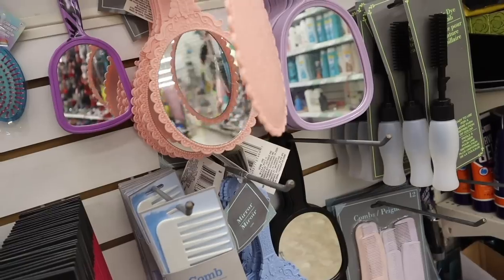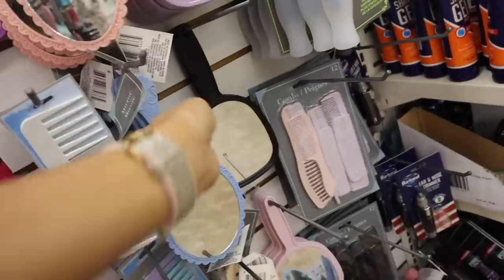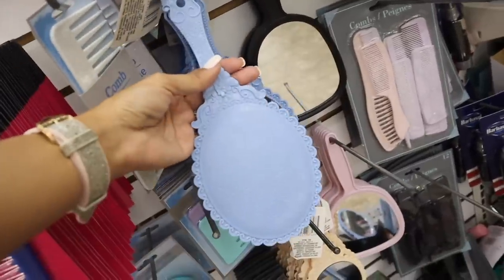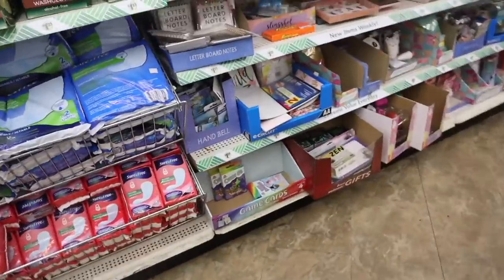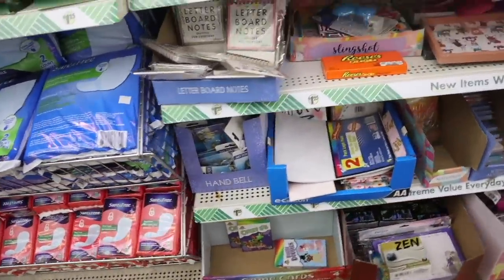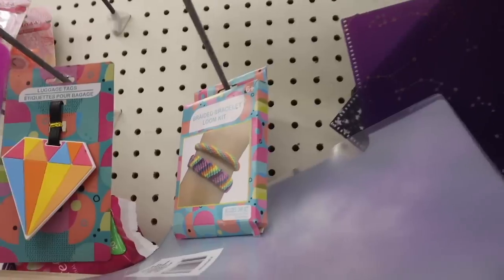I believe I have the white, the pastel blue. They also have the solid ones too, but here is a different shade of blue. So really cute. And they also have a cream colored one, which is so adorable as well. And when I turn around, I see more goodies over here that are so colorful and cute. The braided bracelet loom kits are adorable.